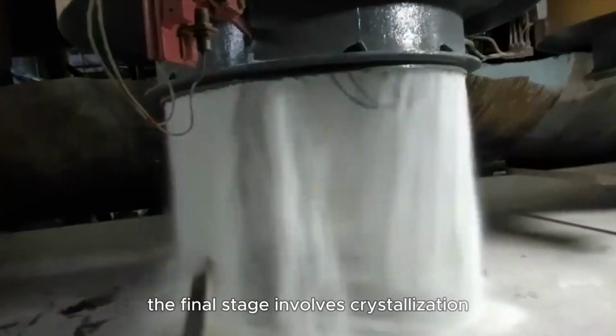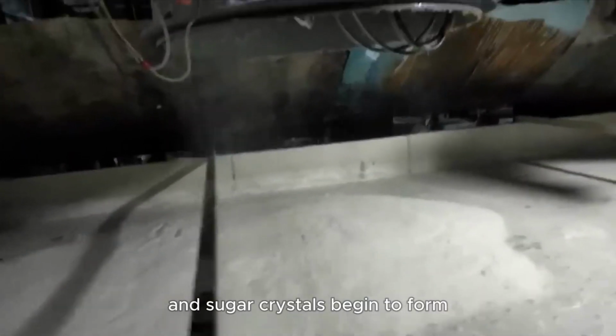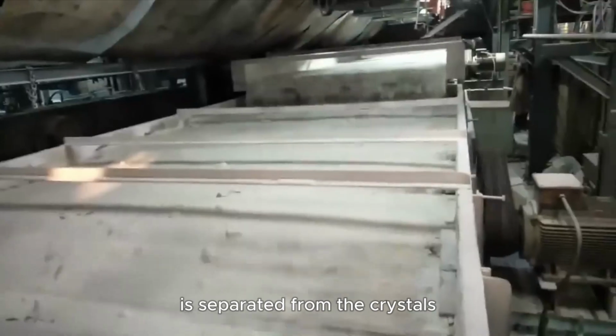The final stage involves crystallization, where the syrup is cooled and sugar crystals begin to form. The remaining liquid, called molasses, is separated from the crystals.